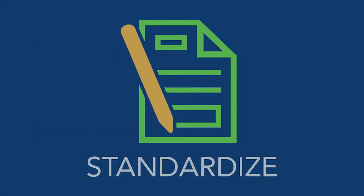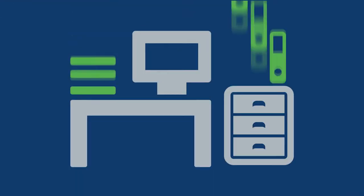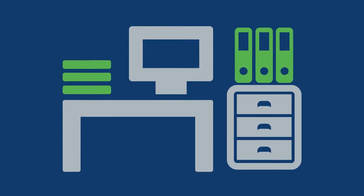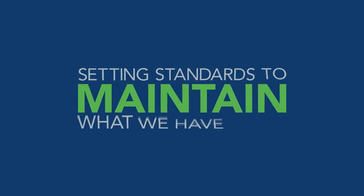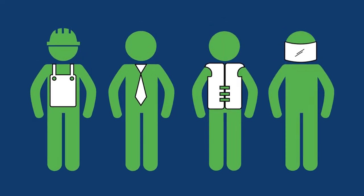Step 4 is where we standardize. Here we are setting standards for where material is stored, how it is labeled, and how the space will look at the end of each shift. Essentially, we are setting the standards to maintain what we have done and making sure that everyone meets those standards.